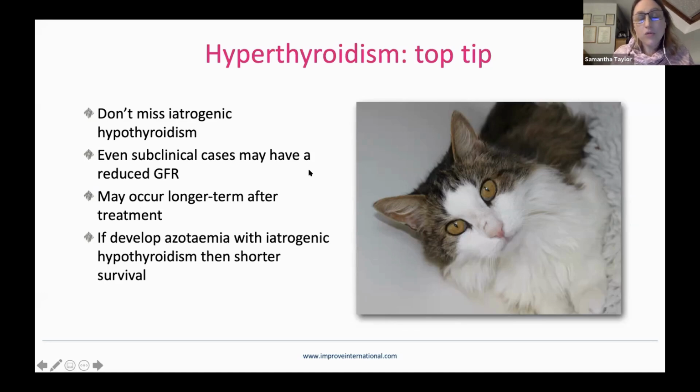So even if you're not referring for radioactive iodine very frequently, I hope you are, I'm managing to do so, but even if you're not, in your medically and surgically managed patients, then we've got to think about where that T4 is. And we've got to monitor them for developing azotemia as well. Note I haven't mentioned diet because in my experience, dietary management of hypothyroid cats, they're not well enough controlled to go hypo, but correct me if I'm wrong.